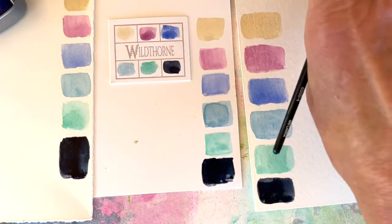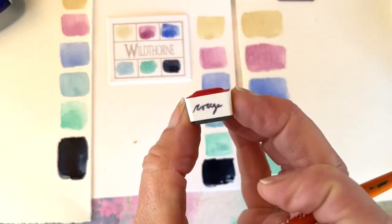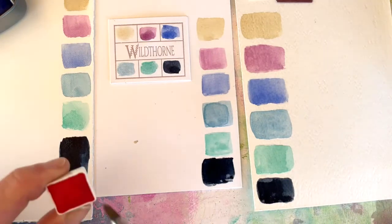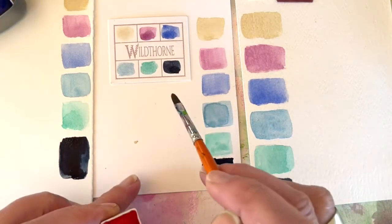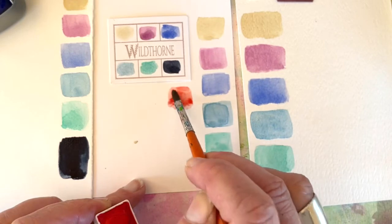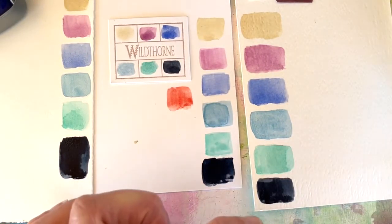And then, isn't it fun to do these? Okay, this one, I got this one, you guys. Rouge, okay, thank you for my French background. My French I took in high school instead of Spanish, which I probably should have taken Spanish. I would do a lot better. So this is the rouge, and so it's more like an orangey red, beautiful.